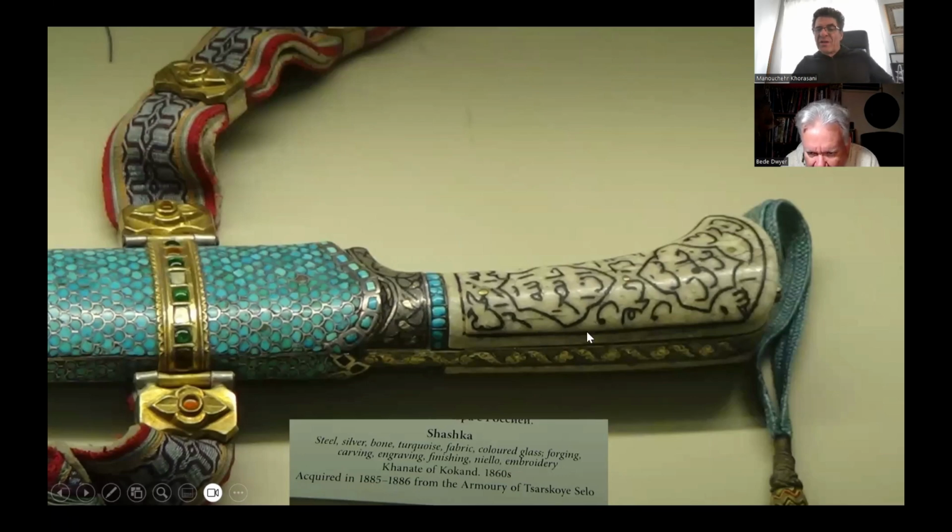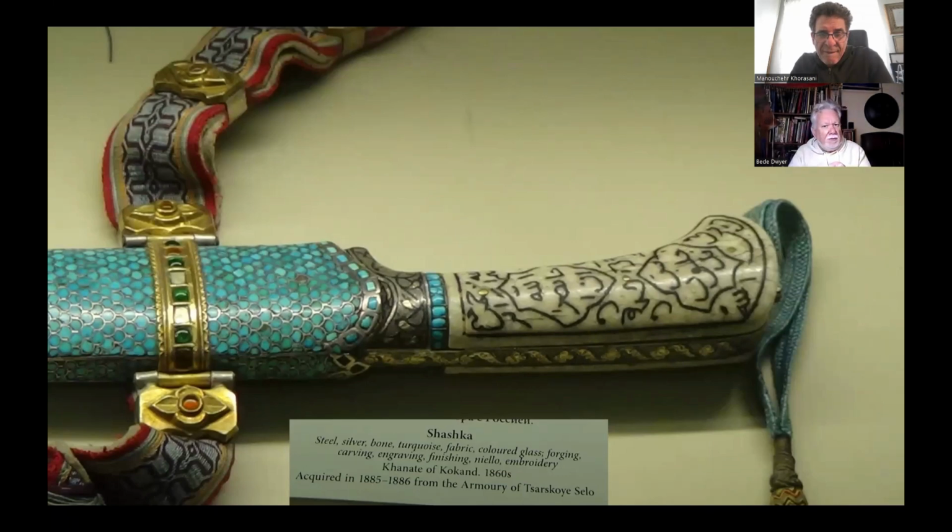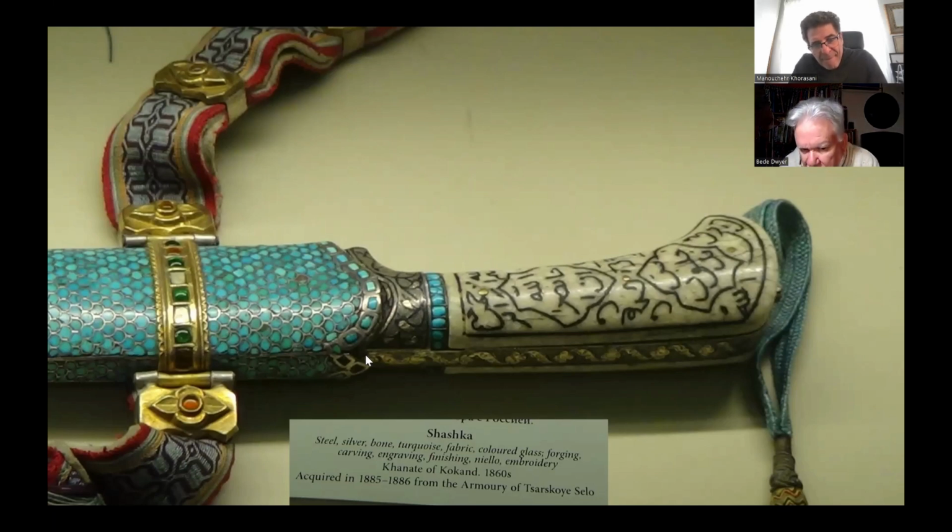This is from the Holy Quran. Nasru min Allahi wa fathun qarib. God help us in the upcoming victory, from the Quran. Well, that's probably a good thing to have on your sword. I notice it's got a quite elaborate tang cover, covering the tang. This is really finely worked.